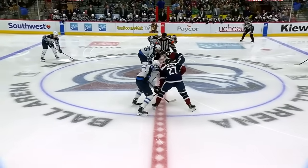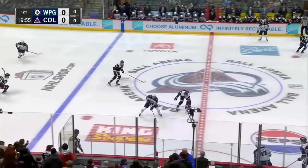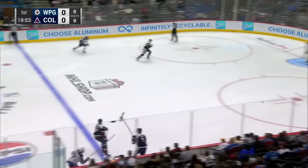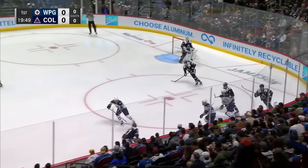He's first in games played, first in starts, first in minutes, first in wins. I guess you could say he's having a pretty good start to the season. He's also number one in your heart as Kyle Connor flips that puck in, and Nathan MacKinnon will bat it back up the boards.